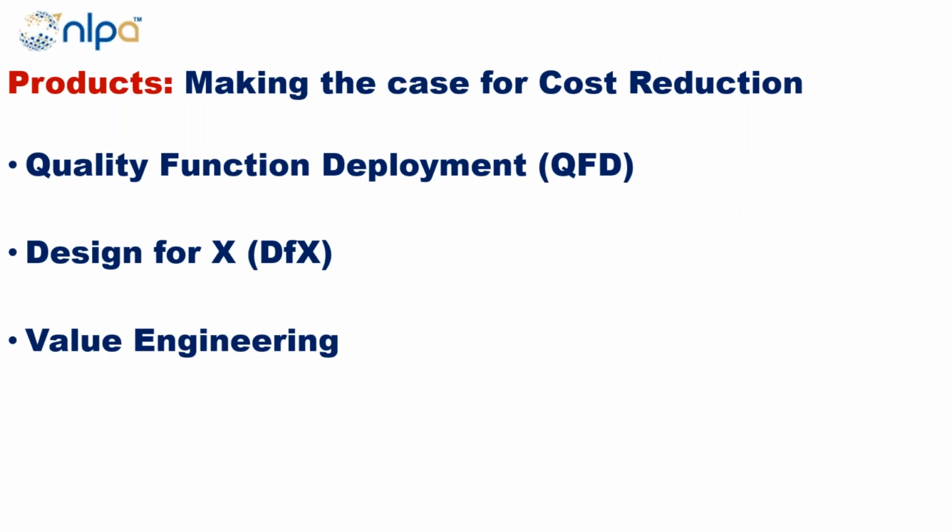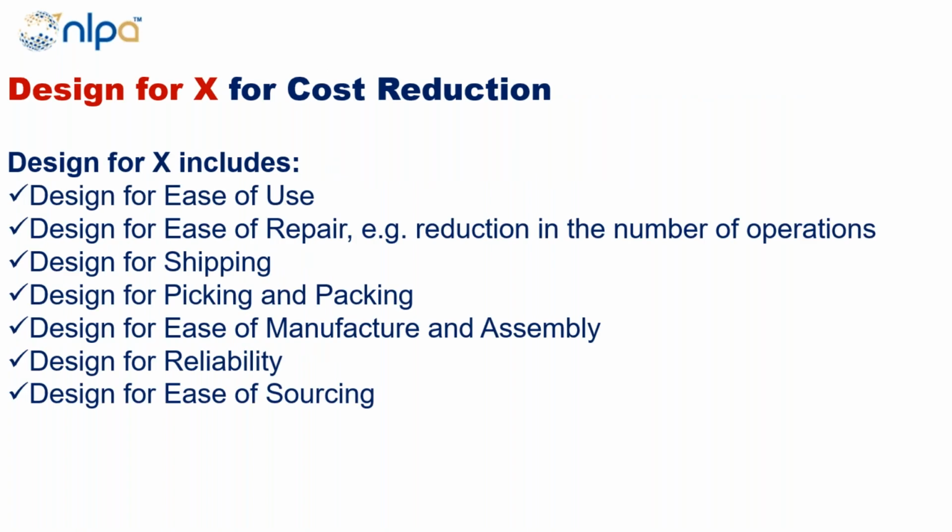So that was the rationalization part of the matrix that we had up front. And then we're going to go into products, and we're going to touch on quality function deployment, design for X, and a little bit on value engineering. Design for X. In the total cost to serve matrix we had on the side, I don't know if you got a chance to look at it properly, we had design for X there.